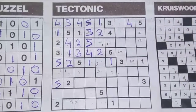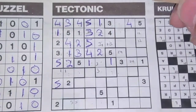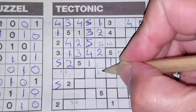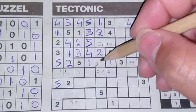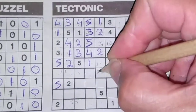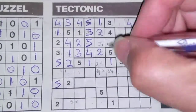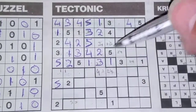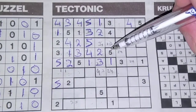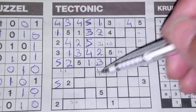The 1 and the 3 are left as a pair. Alright. This box cannot be a 2, so the 2 could be here or could be there. This box cannot be a 4, so as a pair, the 4 and the 2 are going there. 1 box left for the 3 should be there. 4 and 2. This box cannot be a 2.